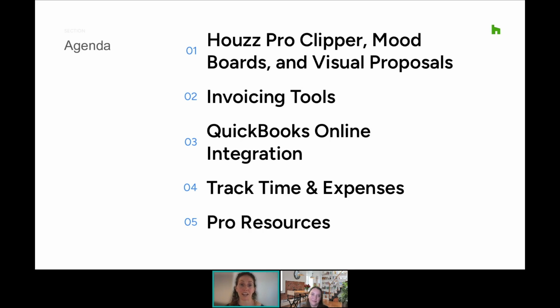There are a few main areas we'll be covering today. The first is sourcing products using the Clipper, creating mood boards and visual proposals that your clients can review, sign, and pay online. We'll cover that whole process flow there. We'll also spend time on our invoicing tools, so you'll learn how to use them, how to create payment schedules or set up online payments, and then sending automatic reminders so you can get paid on time.